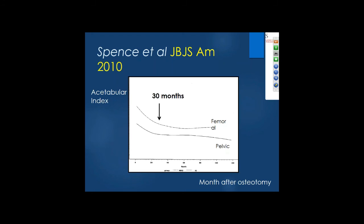And I certainly was influenced by Dr. Wedge's results, where when they looked at 2 cohorts of patients, those that had had a pelvic osteotomy had a much better long-term acetabular index than those that had just a femoral osteotomy and not a pelvic osteotomy.